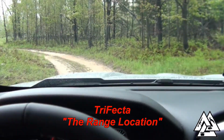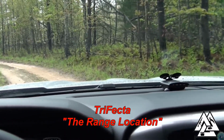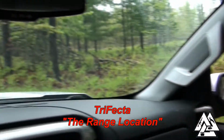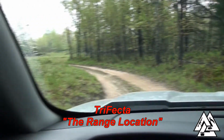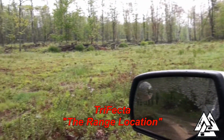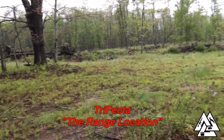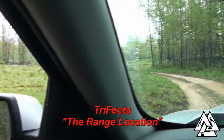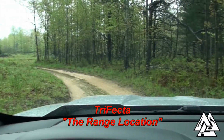So this area here, and there's multiple stands set up here as well, and platforms and things like that, but this is a big open area that we can build a really large outdoor range, and it won't take long at all with the front end loader and a bulldozer over here rocking and rolling.